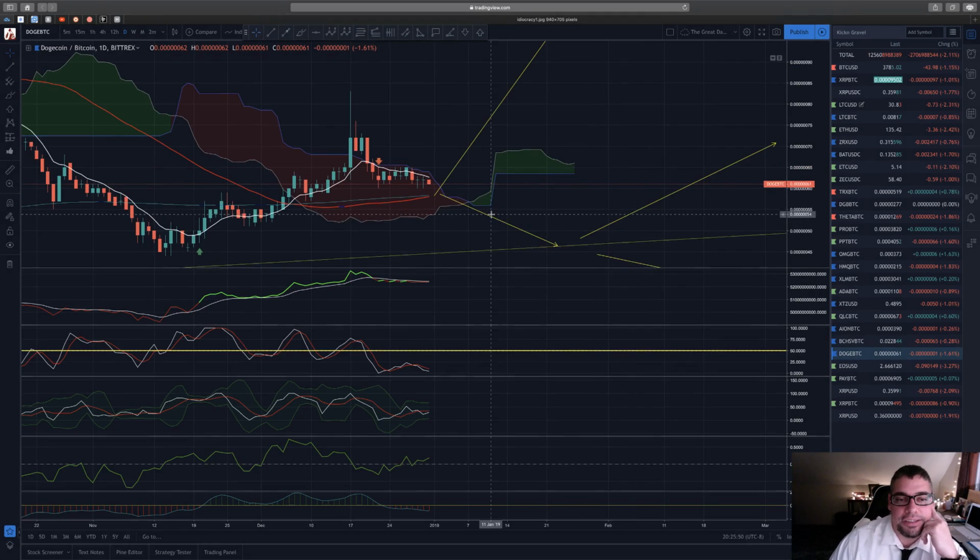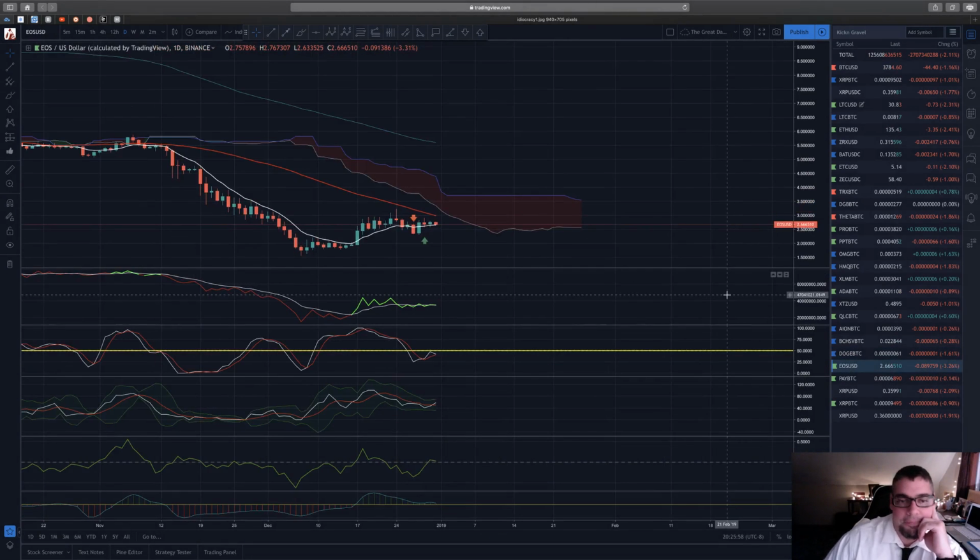Here's Doge continuing its downtrend. It's okay. Don't be worried about this. It's all right. EOS is barely holding on to its uptrend. Barely. It's just not showing much signs of life. In fact, it looks like it wants to give us a death cross here. Interesting. Yeah, it's barely a buy.